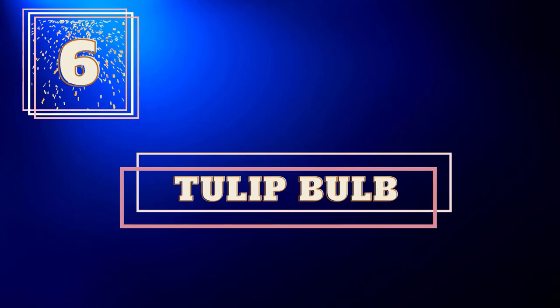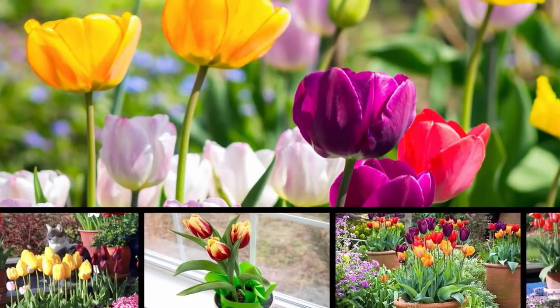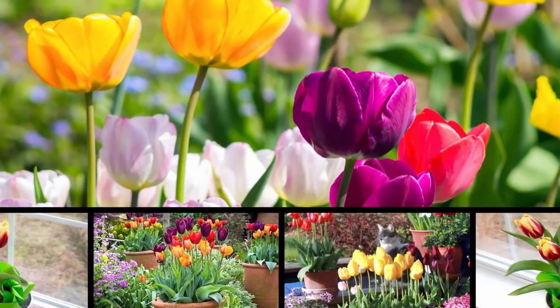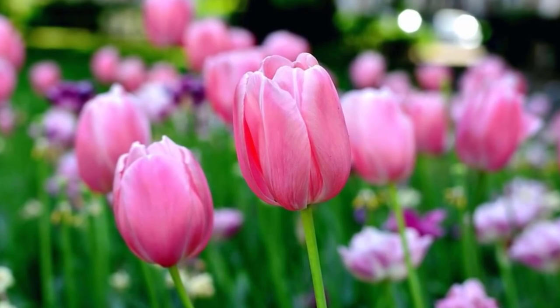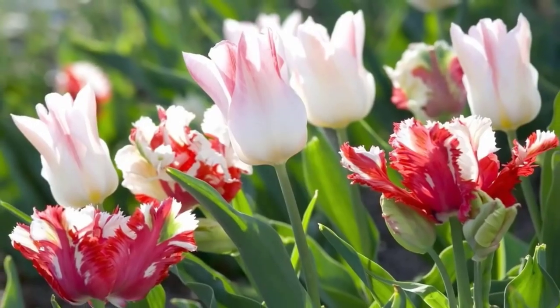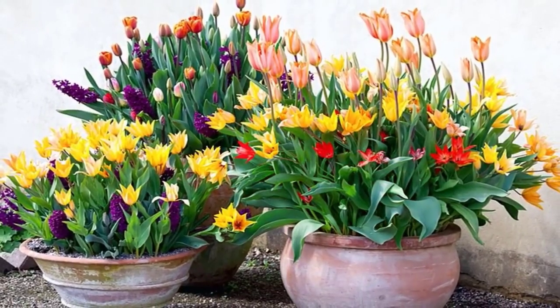6. Tulip bulb. Due to the high demand, the flower was scarce in the 17th century, and there was considerable speculation surrounding the bulbs. The most expensive was the Semper Augustus, which was sold for 10,000 guilders, or approximately $5,700 today. Back then, the amount was sufficient to purchase a home or live comfortably for a few years.